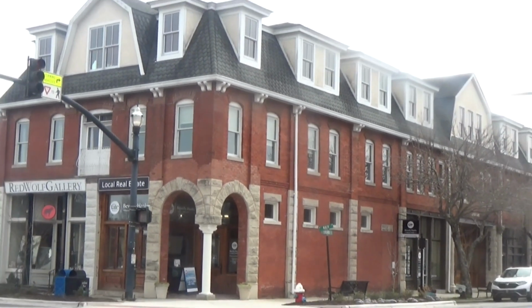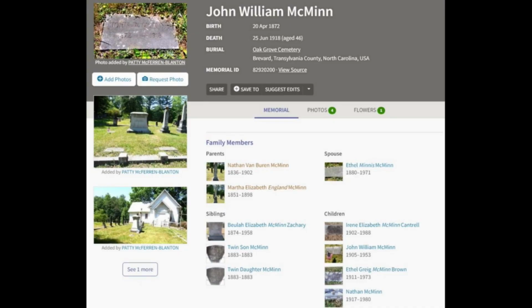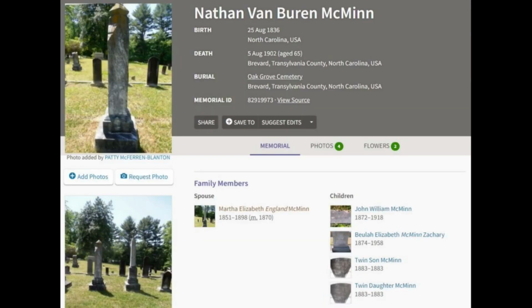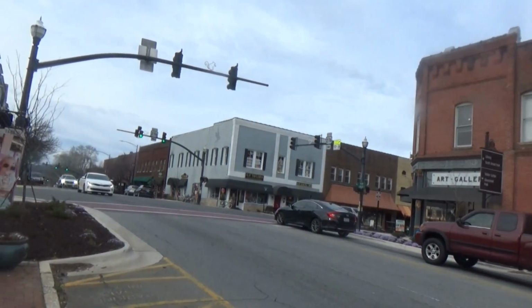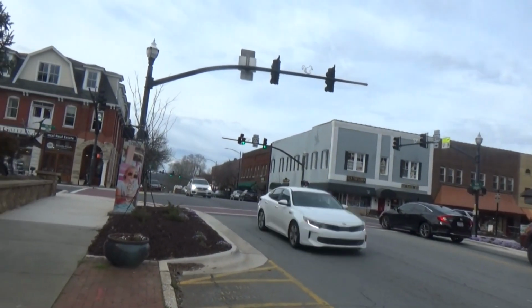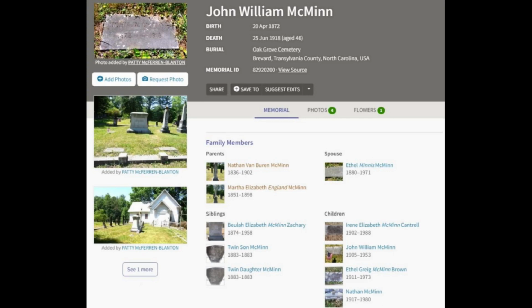The Athelwald Hotel, as this building was originally known, was built by John William McMinn, the son of Nathan McMinn, the developer of the McMinn block that lies diagonally across the street from this hotel, which was named for Ethel, John McMinn's wife. McMinn continued to run the hotel until his death in 1918.